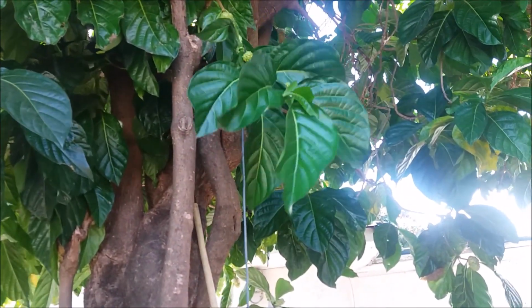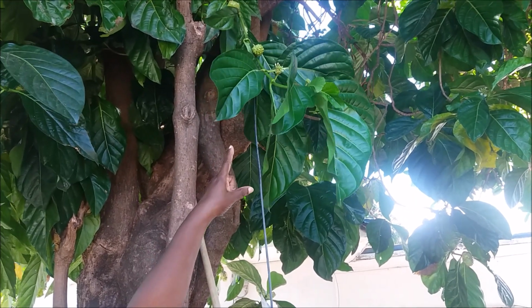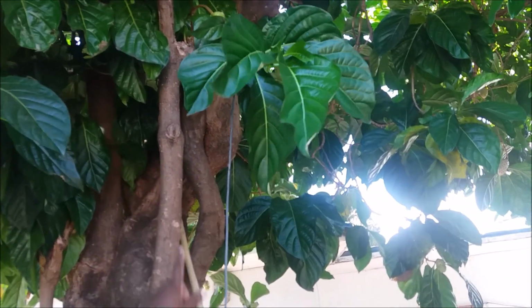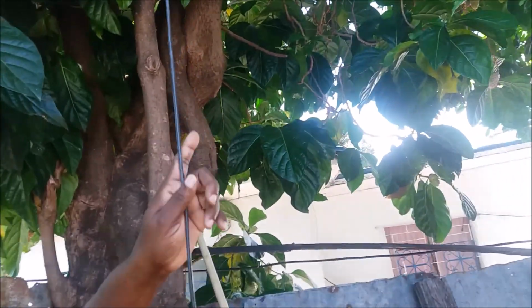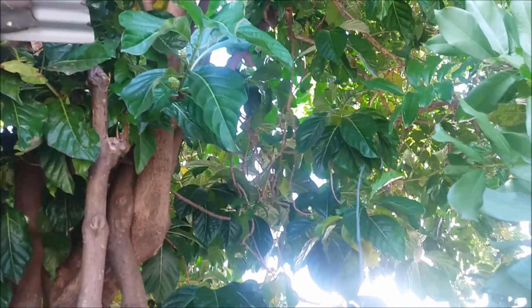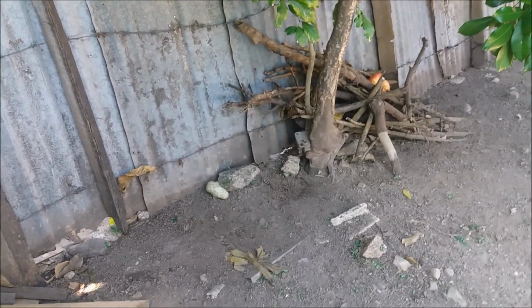It starts to come out like this first, and then it comes like that, and then it comes like this, and then it comes like this. There's some drop here. Let me pick one, show you. I'm going to draw over one.